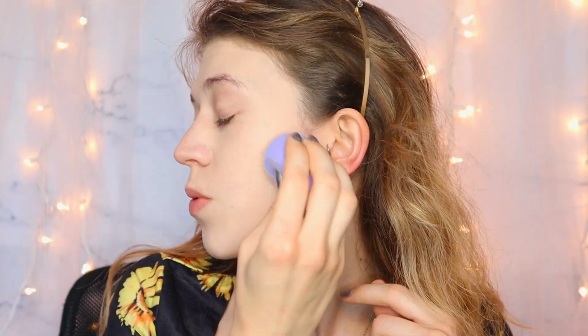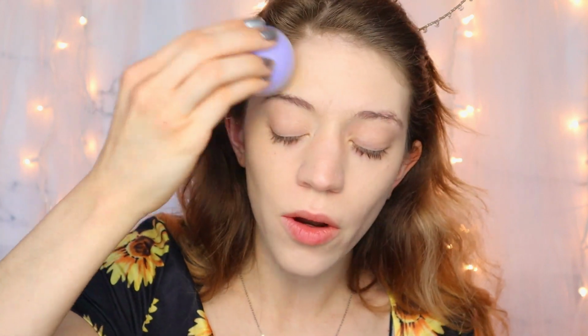I do have a red spot over here that is peeking through the foundation. It's starting to look a little dry on my skin. It seems like the more it dries down, the more patchy it looks. Maybe I just didn't blend it out quick enough, but it also seems like it is drying down in certain areas, like right here and up here. It looks darker and a little crusty.